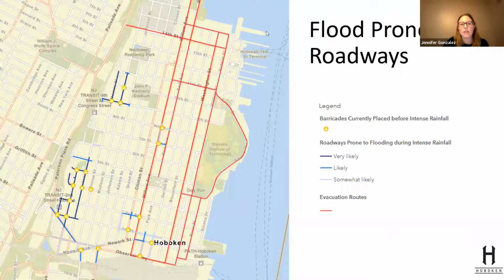Here is a map that shows some of our flood-prone roadways. These are the areas where we frequently experience intense rainfall flooding. They're coded by somewhat likely, very likely, et cetera. But those of you who live and drive through Hoboken know that really all of these areas are prone to flooding during rain events. We've also shown the evacuation routes as well on this map.